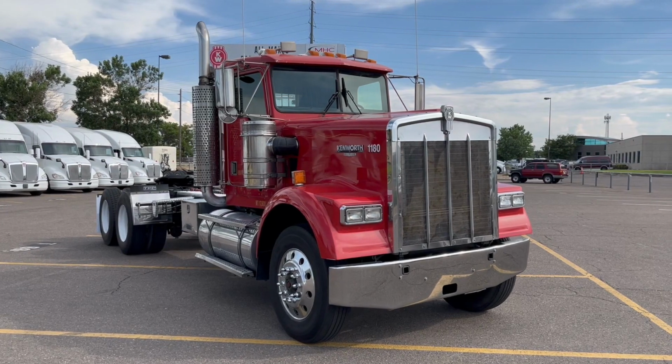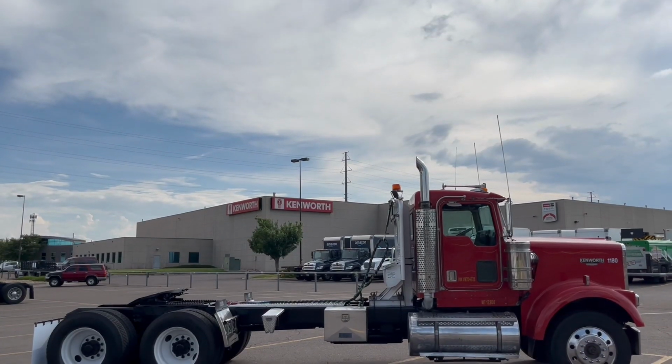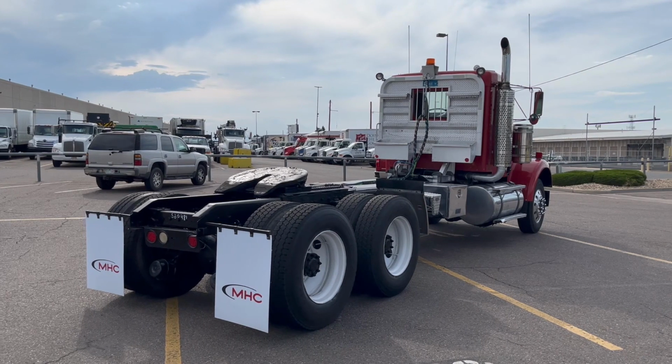Here's a look at a 1997 Kenworth W900. It's for sale at MHC Denver, a 460 horsepower, 18-speed non-sleeper. This comes from an excellent fleet program. It's ready to get back to work.